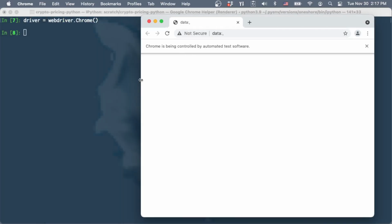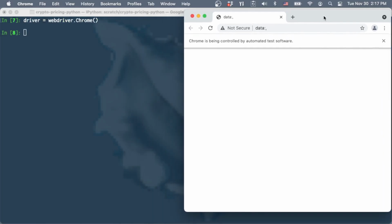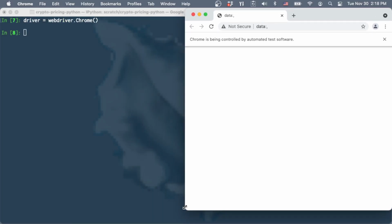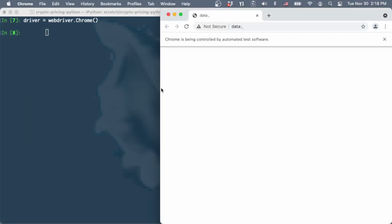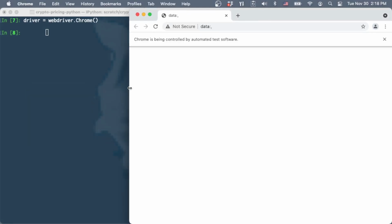So we want driver equals webdriver.Chrome. And I'm just going to move it aside here so that I can go back and forth. I've got my new keyboard, but I don't have all my shortcuts fixed up. My arrow keys fell off of my old keyboard. You don't have the video capture anyway. I was just holding up the old broken keyboard.